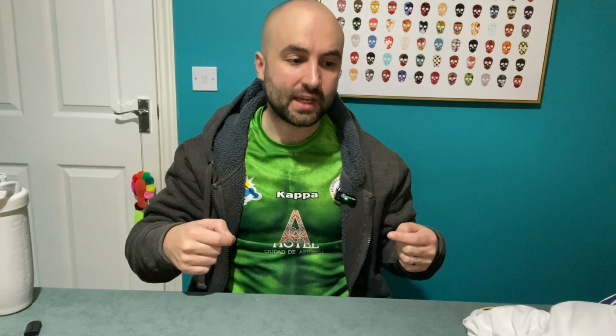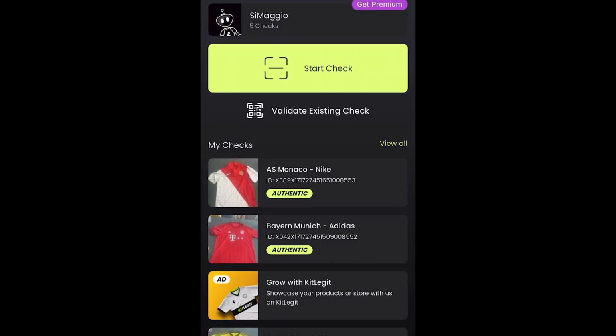It's going to switch the view on the video, so apologies about that. I'll just go through each of these shirts and show you what you have to do and show you the checks that I make. I'll leave one of the checks at the end for you to check out. So right now I'm using the free version of the app. You can see it's giving me 5 checks, but you can get premium as well.